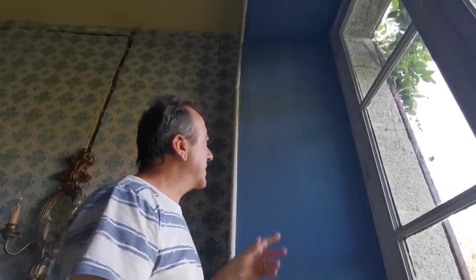The wallpaper's okay. It bubbles up. I don't know whether you'll see it on the screen, but it does bubble up when you paint it. But then as it dries out, it's like wallpaper drying out. It'll go nice and smooth again, just as it did on the bathroom.